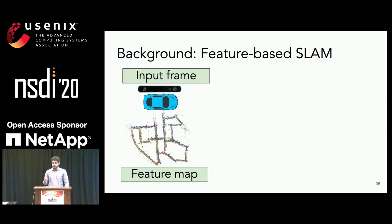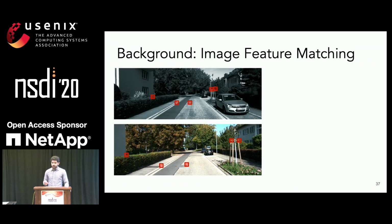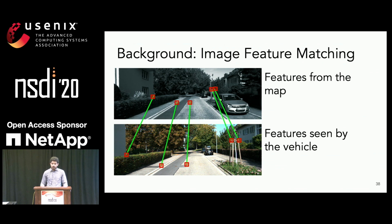Using SLAM, vehicles can localize themselves using their 3D sensors and their feature map. To do this, SLAM matches features present in the feature map with those perceived by the vehicle in the current frame. This is called feature matching. Feature matching is vital for both localization and mapping. More generically, feature matching refers to the process of finding correspondences between two data sets, such as the two images shown here. In this instance, we are matching features in the map shown by the top image with features that the vehicle sees shown by the bottom image, using their descriptors to find the position of the vehicle in the map.